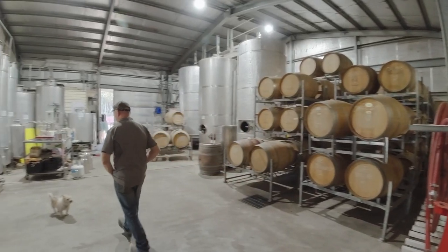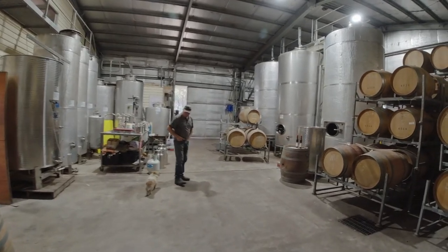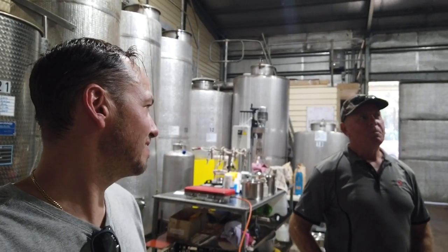So just outside Jarvis Estate, about to catch up with Matt, the owner, and he's going to show us around. I'm just here with Matt Jarvis from Jarvis Estate. He's kindly put us up for the next few days. I think it's our third time here and we've always enjoyed it. So Matt, can you maybe tell us a little bit about what you do here and the wine, etc.?